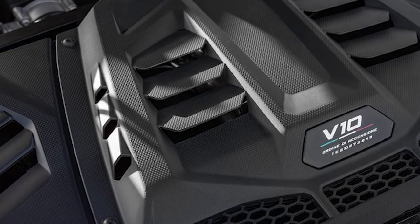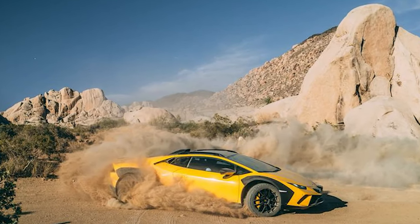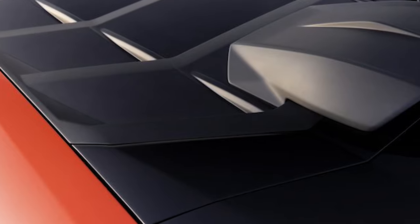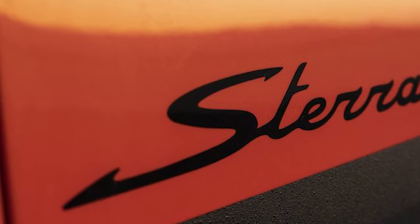Lean on it nice and hard, and the Bridgestones deliver what will likely be the greatest amount of grip we've measured from all-terrain rubber. And those fender flares aren't just for looks. The front and rear tracks have been widened by 1.2 and 1.3 inches, respectively, giving the Sterrato a touch more sure-footedness.